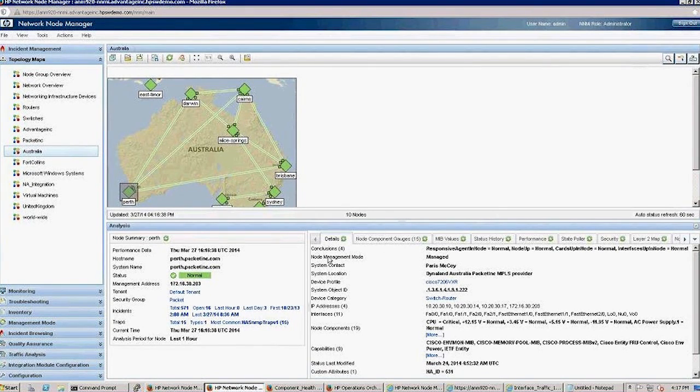Node management mode says managed. It means that this particular node is managed by Network Node Manager. If this status had been unmanaged, then Network Node Manager would still have kept it in the topology map because it exists, but it wouldn't have provided the status polling or configuration polling for this particular device.